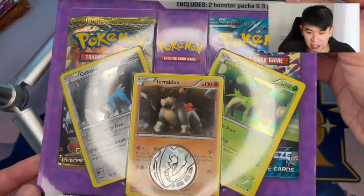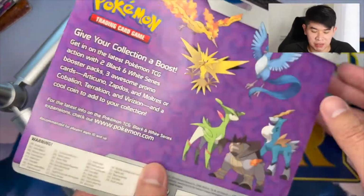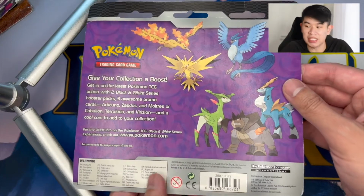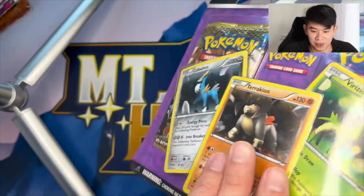Also in front of it, you have the Cobalion, the Terrakion, and the Virizion in holo rares. So such an amazing product, and I'm gonna keep this completely sealed, send it over to him. Whatever he decides to do with it, that will be up to him.